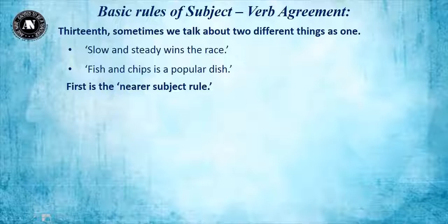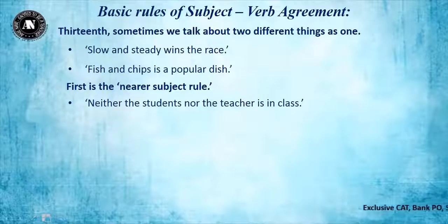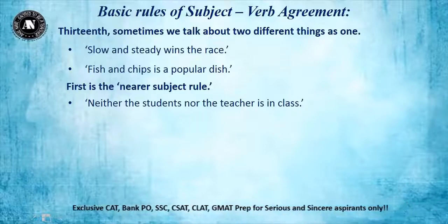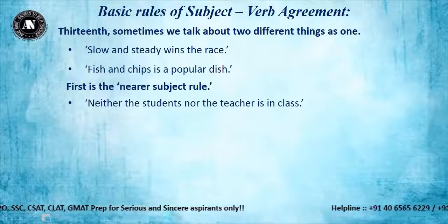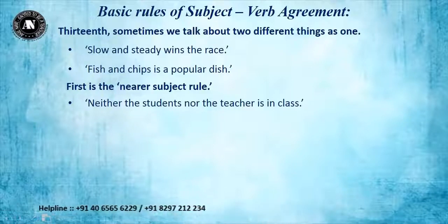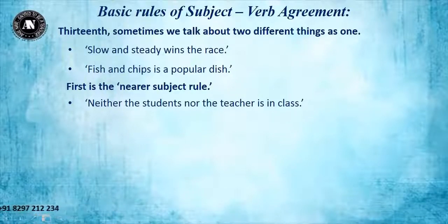For example, neither the students nor the teacher is in class. Because we have the two subjects, students and teacher, separated by neither nor, and the subject which is closer to the verb is teacher, which is single, therefore the verb that comes in the blank will be single, that is, is. It will agree with the teacher and not with students.